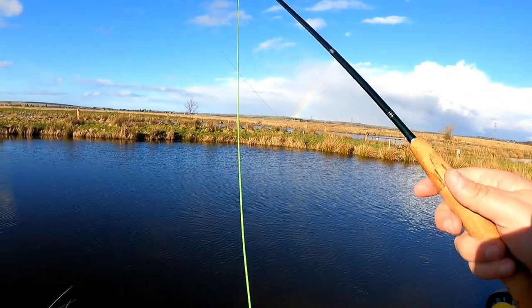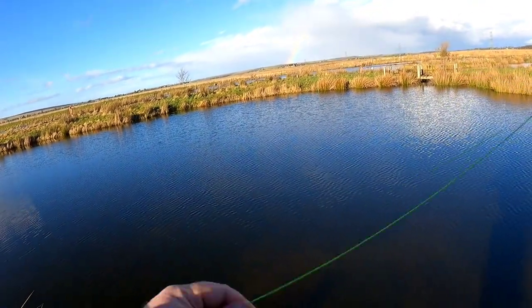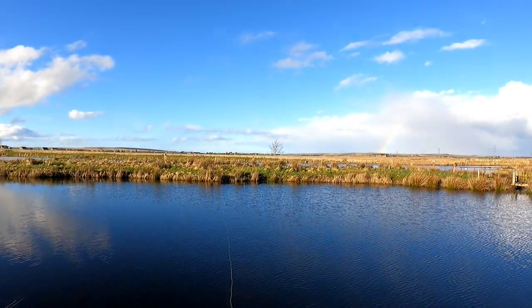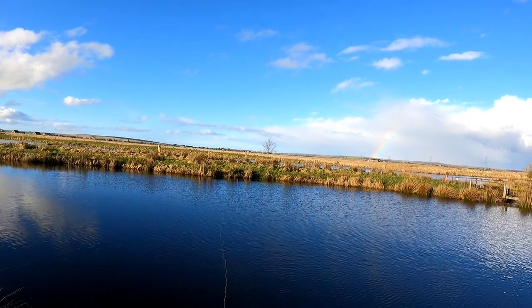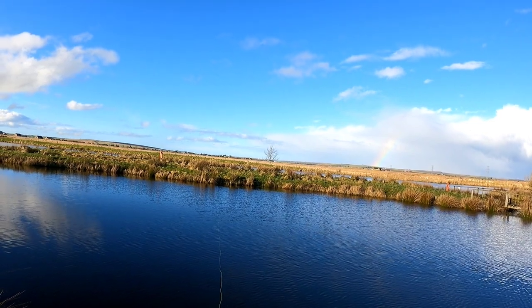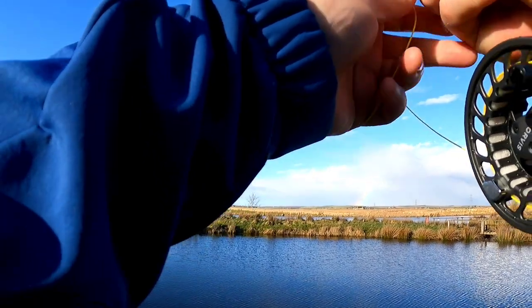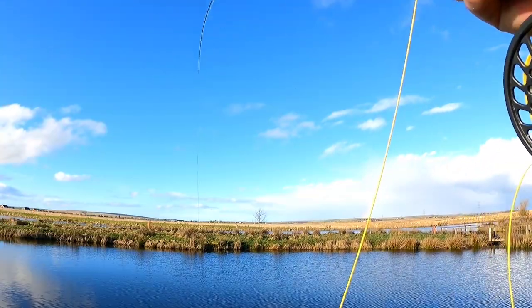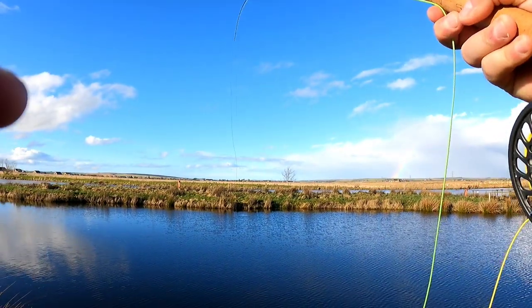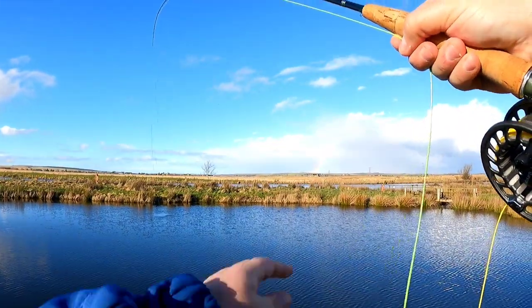Right, I've seen a fish over there. Just dry this fly up a bit. There, that's where I saw it. Right on the edge there. There he goes, he's had a go out there. There we go. Yes. Yes. Perfect dry fly rise there. On the wee size 16.